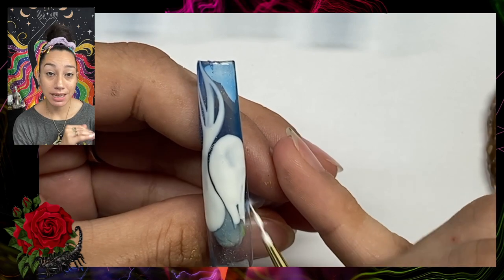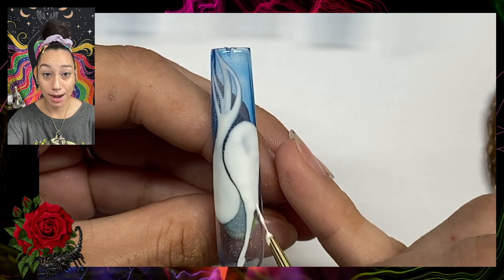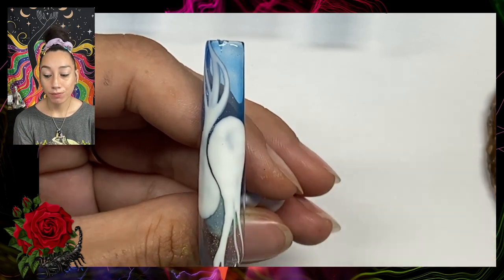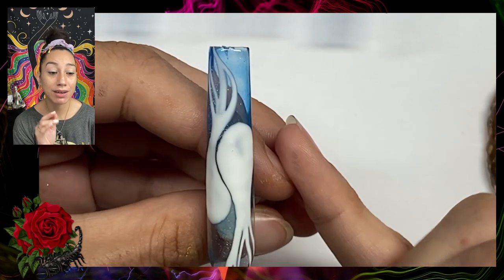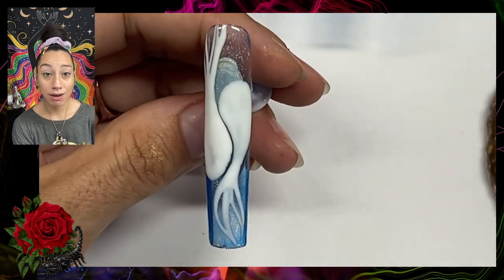But you can't do that with every brand of gel polish. So that's why Nail Reserve LA is one of my top favorites, because they are so reliable when it comes to that. For example, Madame Glam, not so much. With Madame Glam, it's better to use it as a regular nail polish. It's better to use it as your background color.